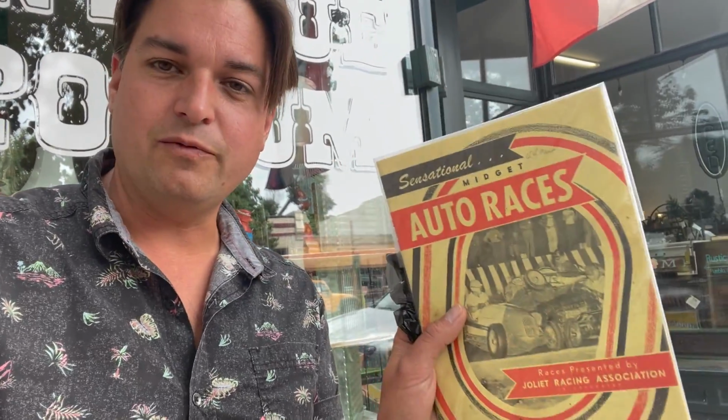Lots of fun stuff to see in there. A ton of great Pyrex. If I wasn't traveling, I'd probably be able to find a few more things. However, I did come across this vintage midget racing brochure from the Joliet Racing Association. And you know what? My friend Kelly owns a couple of these cars. I think he'd really love to have that.